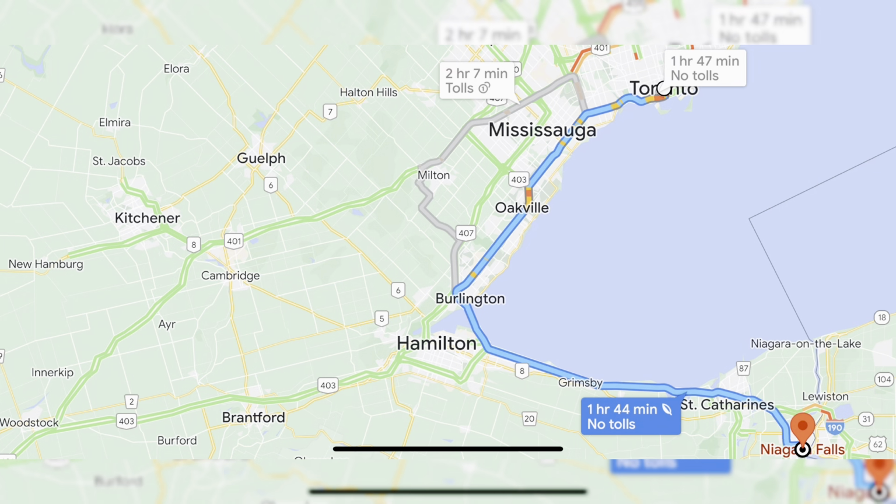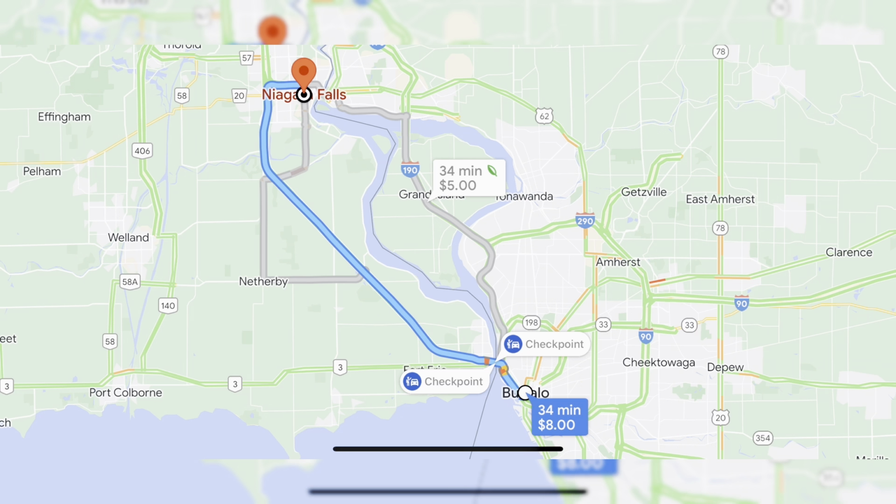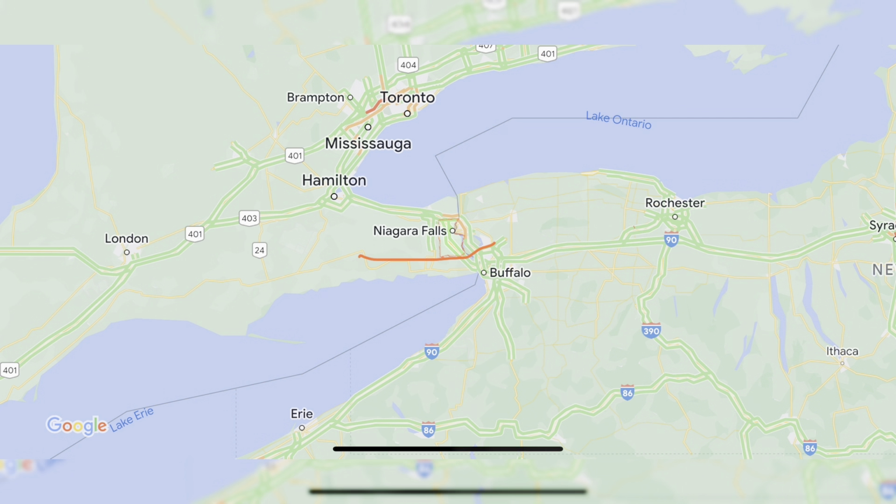Niagara Falls, Ontario, Canada is approximately 128 kilometers from Toronto downtown, and I would say 40 kilometers from Buffalo, New York. As you can see on the map, Niagara Falls is right in the center of the two Great Lakes, Lake Ontario and Lake Erie.